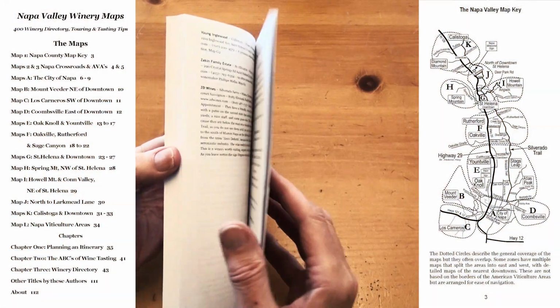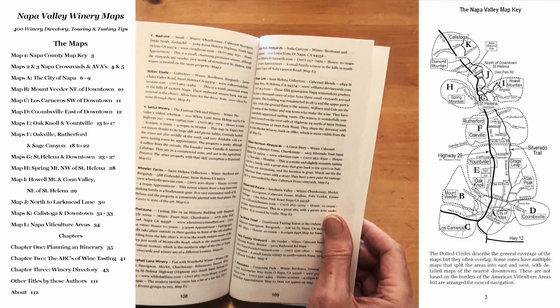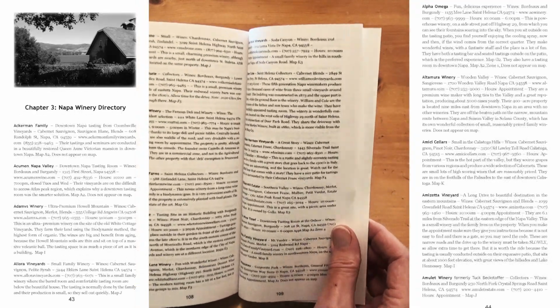And of course, in the directory, these are our descriptions of the wineries that we've been to.